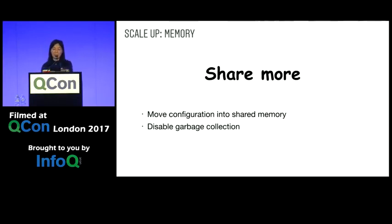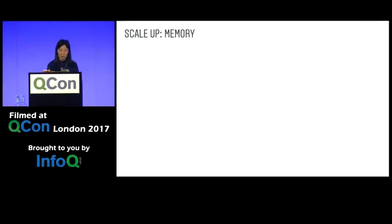The other part where we shared more is we actually disabled garbage collection for Python. This helped to prevent some code being moved to the private part for GC purposes. It's not super intuitive, but we have a great blog post on what we found. And the Python community is actually looking into how it can make GC more effective without moving memory into the private part. So with these memory changes, we were able to get more than 20% capacity increase because we increased the CPU instructions that we could execute on each server.